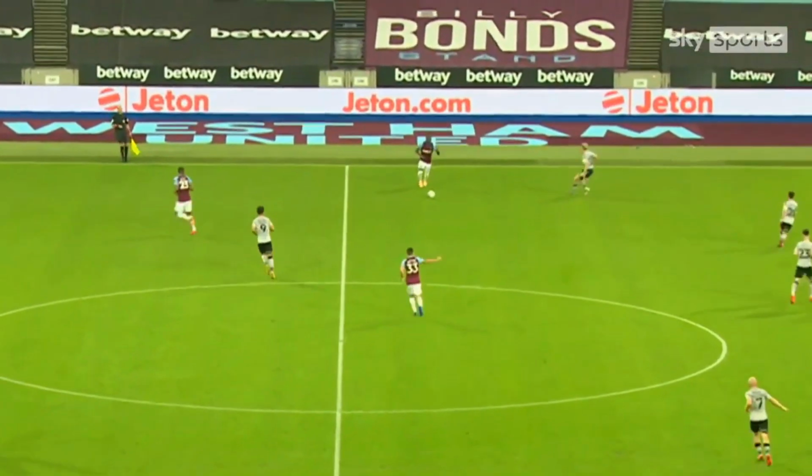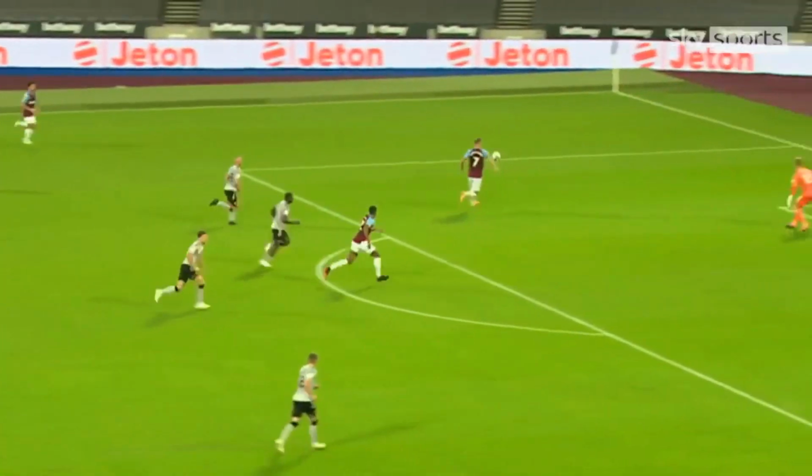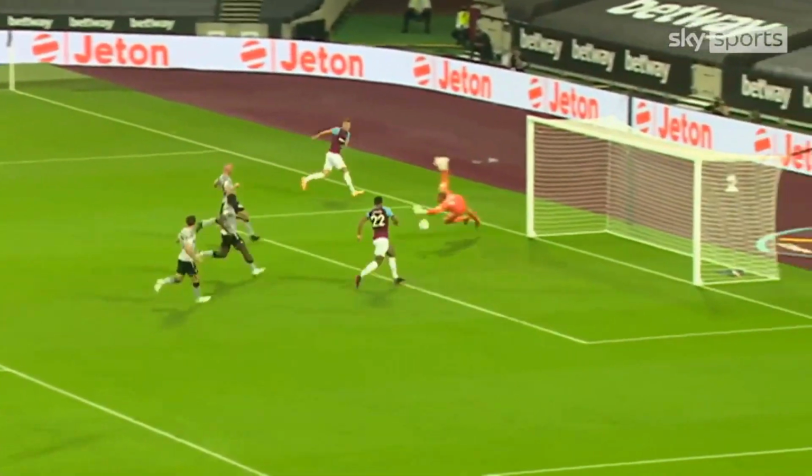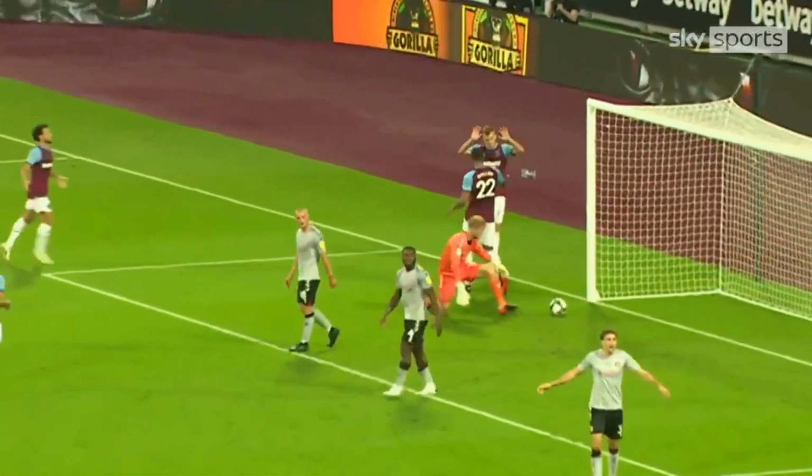But the Hammers finally broke the deadlock past the 21st minute mark. West Ham tried to move the ball out on the left-hand side with Masuaku. He plays it into Josh Cullen, who pings a lovely ball into Yarmolenko, who timed his run to perfection. He pulls it back across the box. Amos can't get a hand to it, and Sebastian Haller puts away his first goal of the season.